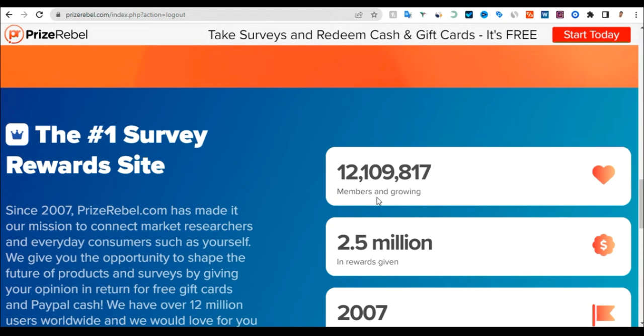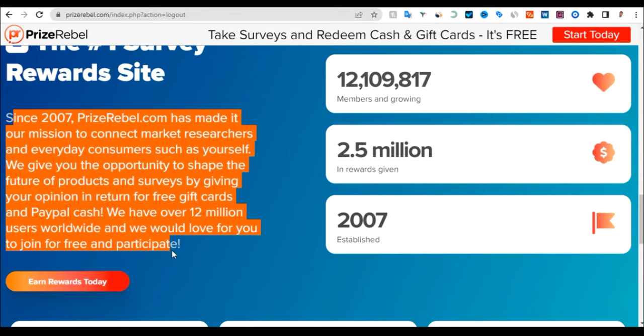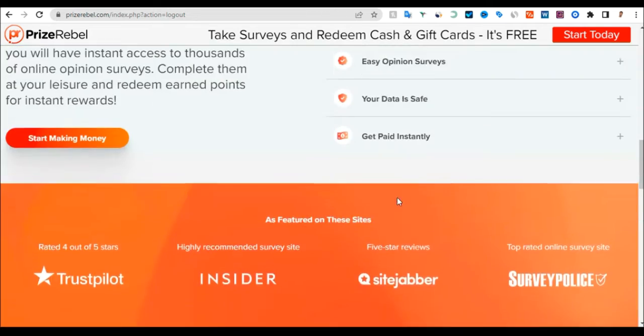As you can see, they have almost 12,000 users, and it's growing every single day, and they have given out 1.5 million in rewards, and they established this company in 2007. So that's the things I need to talk about Prizerebel. You can see the company started in 2007 until now, so they are making a lot of money, and they have almost 12 million users. If you scroll down here, you will see reviews about people that are winning gift cards and so on. So enough of the intro about Prizerebel.